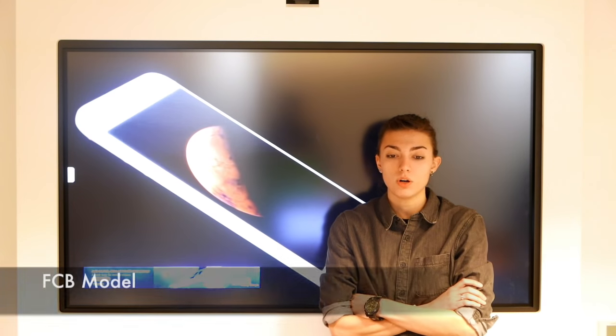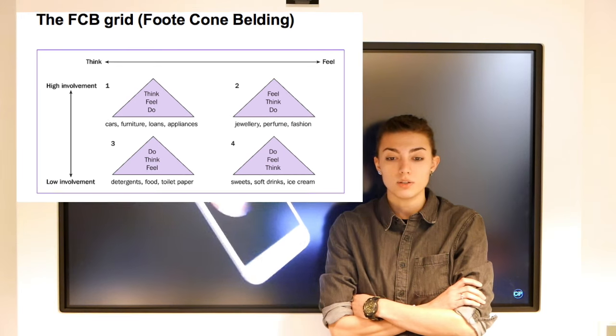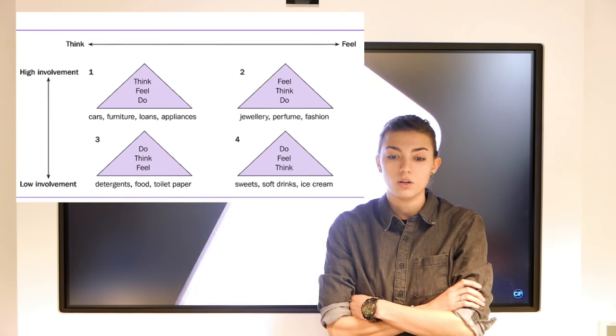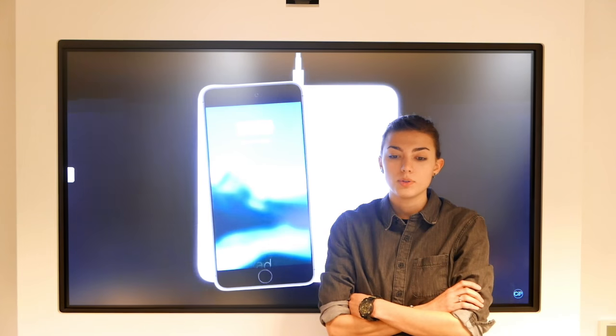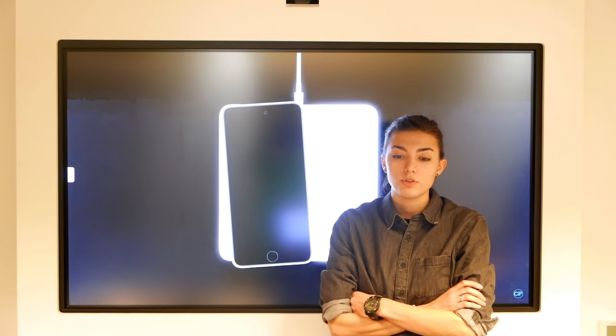FCB stands for Foote, Cone and Belding model, and it divides products and services into 4 main categories along 2 axes. Classification categories are think and feel along one side and high and low involvement on the other. The model contrasts product involvement, high to low, and product emotions, thinking and feeling, against one another. In reference to Apple, usually the consumer journey would be think, feel, do. This is specifically for high involvement purchases.